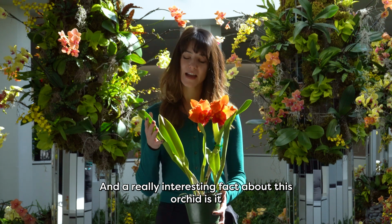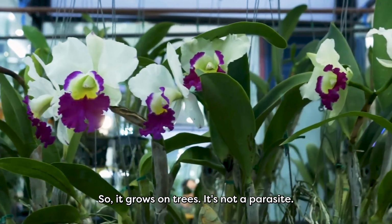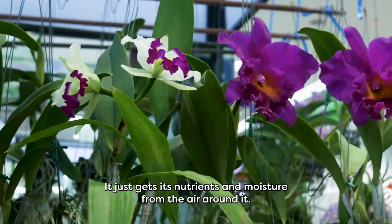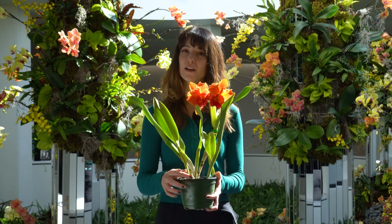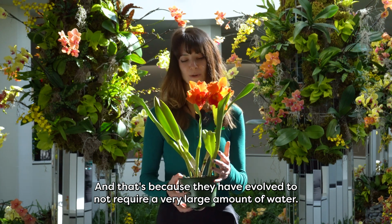And a really interesting fact about this orchid is it is an epiphyte, which means it is an air plant. So it grows on trees. It's not a parasite. It doesn't actually harm trees. It just gets its nutrients and moisture from the air around it. So if you have an orchid in your home that you want to take care of, they don't like excess water, and that's because they have evolved to not require a very large amount of water.